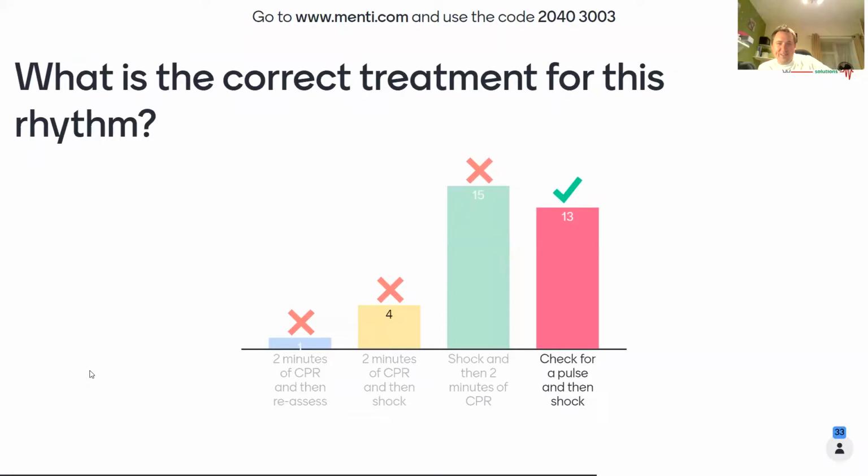Ooh, caught a few people out there, didn't it? Okay, so that was VT. So you always check for a pulse and then shock. So shock and 2 minutes of CPR would be correct for a VF rhythm. You don't need to feel for a pulse in VF, but if it's VT, absolutely check for a pulse and then shock. Once again, please don't put answers in the chat.